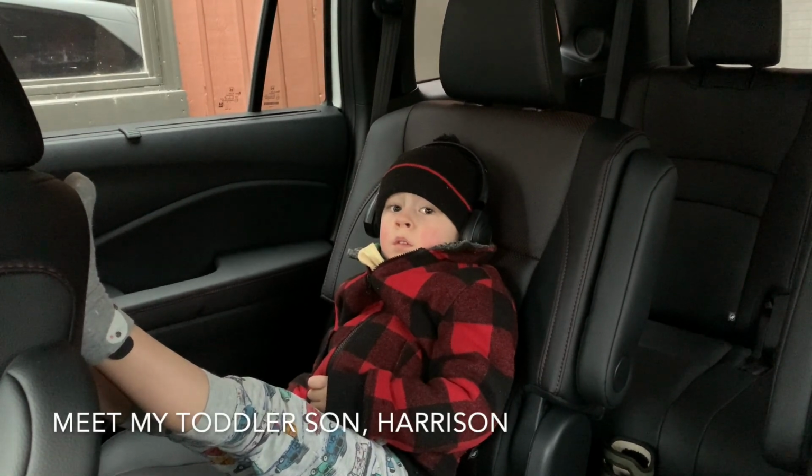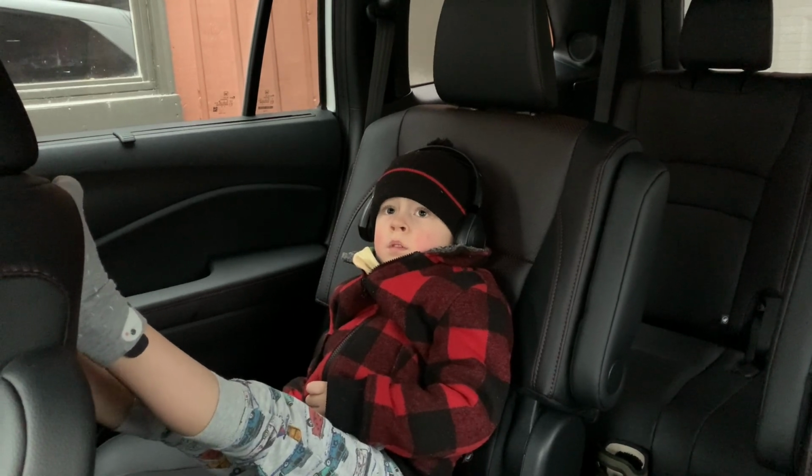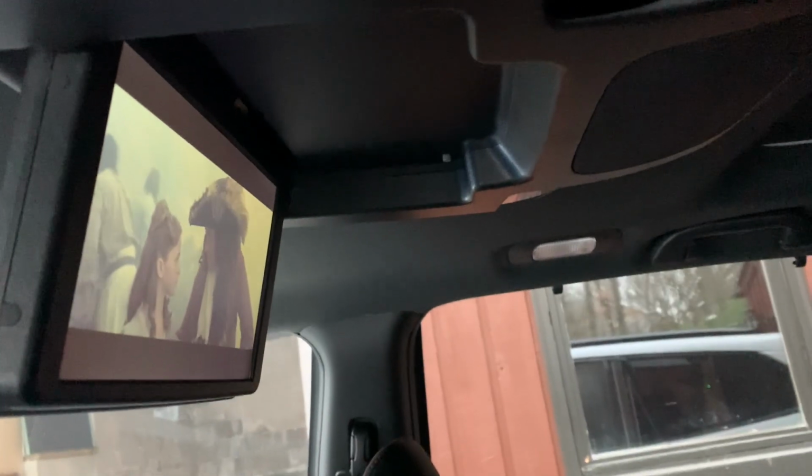So this instantly stands out as a great road trip vehicle because it also has a lot of space and it has a nice ride and is quieter than I expected it to be on the freeway. So there's a lot of needs that this Pilot can fill, and people have needs. So those are 3 good things right there.